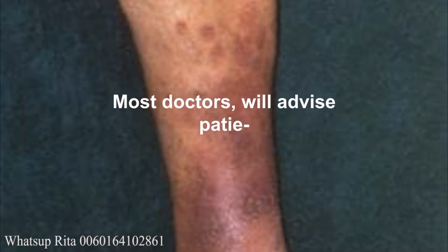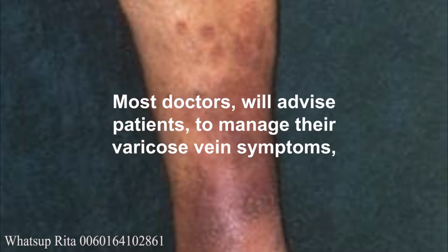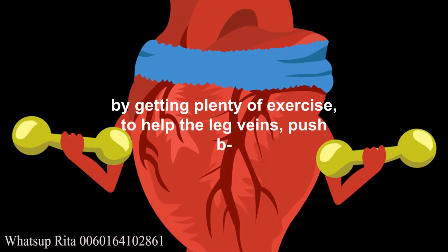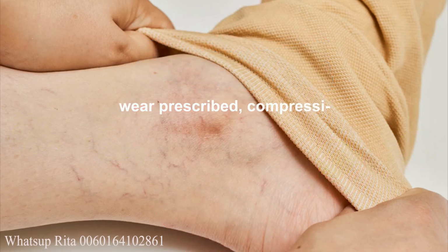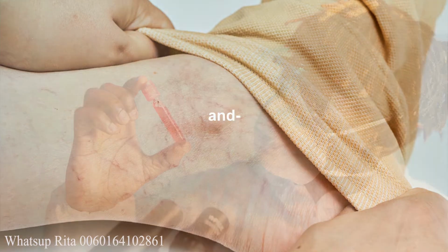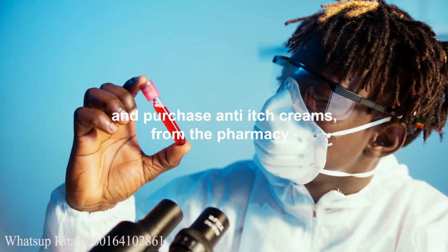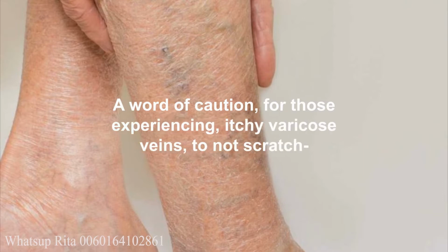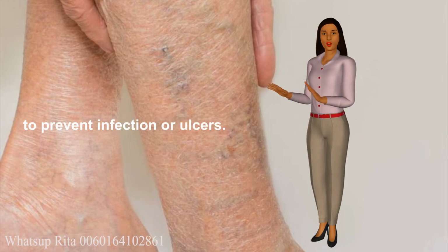Most doctors will advise patients to manage their varicose vein symptoms by getting plenty of exercise to help the leg veins push blood back up to the heart, wear prescribed compression stockings, elevate the feet when lying down, and purchase anti-itch creams from the pharmacy. A word of caution for those experiencing itchy varicose veins: do not scratch them, to prevent infection or ulcers.